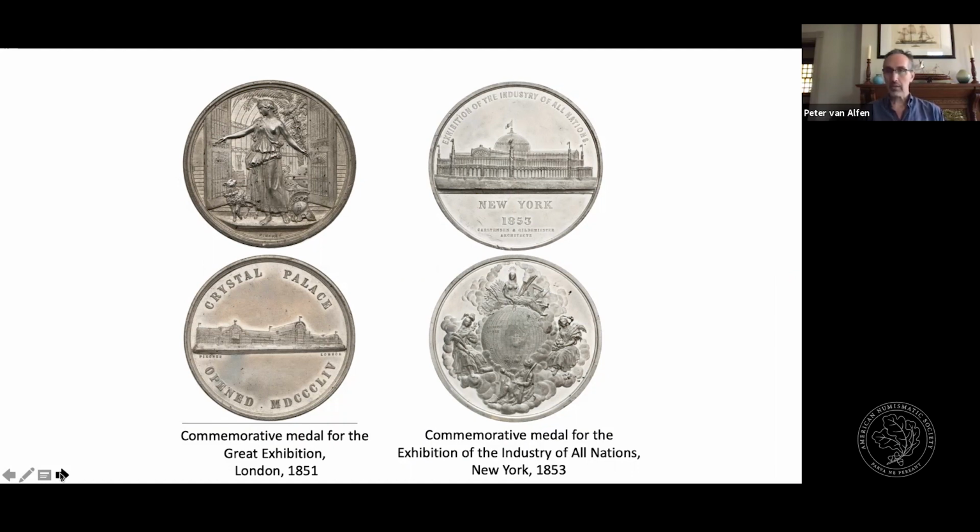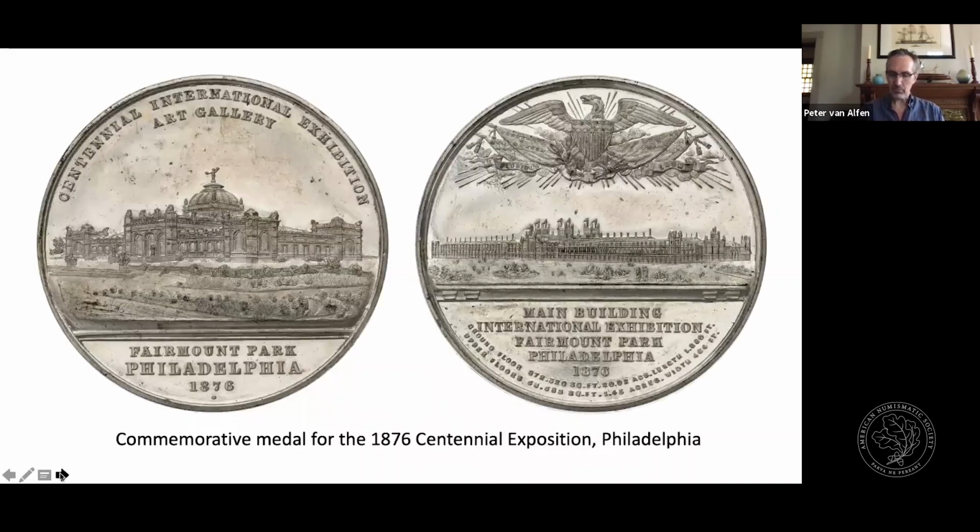The New York exhibition was a success and whetted the appetite for more. But it would be nearly 20 years before the next major exposition in the US would be organized. The Centennial Exposition in Philadelphia, held in 1876, which was considered a large and really rather well organized event, and which demonstrated more than anything else how the US was coming along in its recovery and reconstruction after the Civil War.